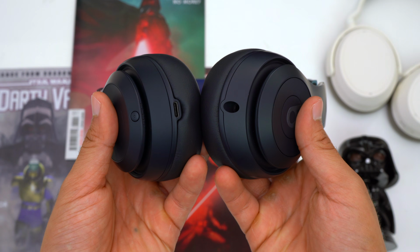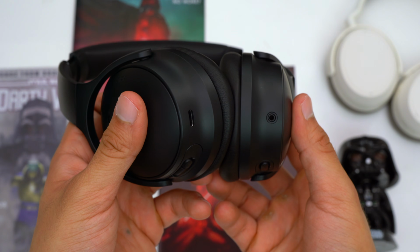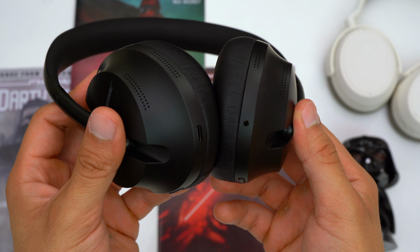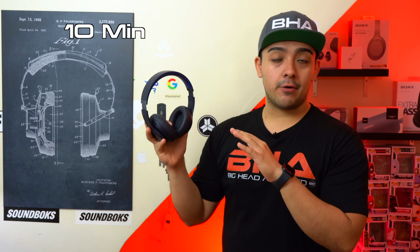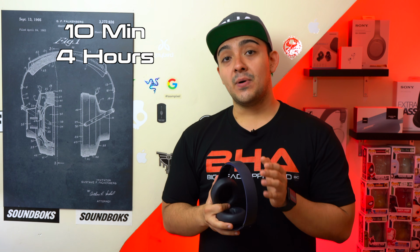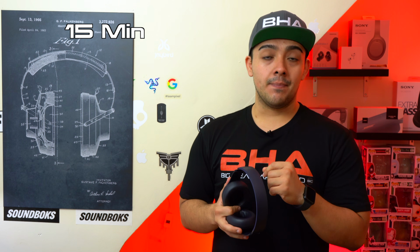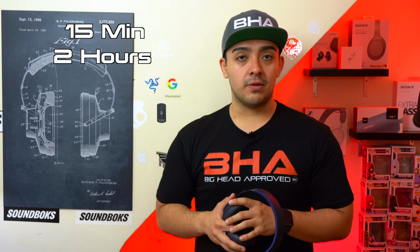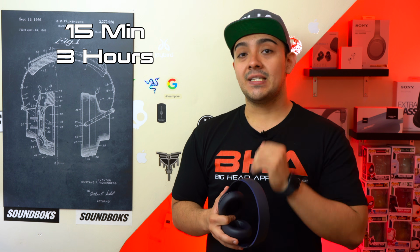Now, when it comes to charging these headphones, all of these headphones charge via a USB-C port, as they should. But when it comes to the fast charging of these headphones, they are pretty different. Now, with the Beats Studio Pros, if you were to plug them in for 10 minutes from a dead battery, they're going to get you 4 hours of playback time. Whereas with the Bose NC700s, if you plug them in for 15 minutes from a dead battery, they're only going to get you 2 hours of playback time. And with the Bose QC45s, they're going to get you 3 hours of playback time from that same 15-minute charge.